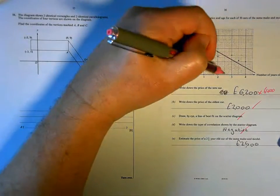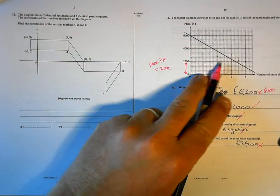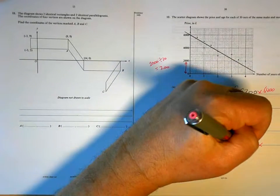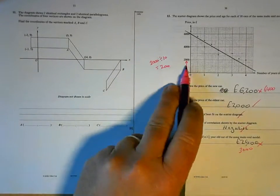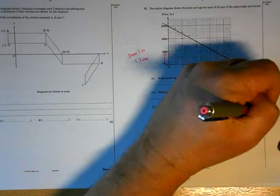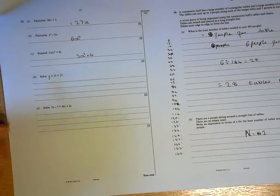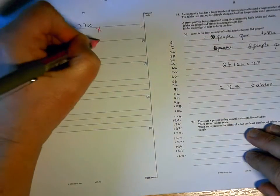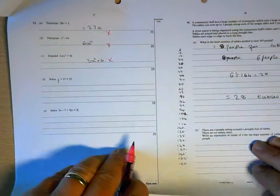And on yours, again, that's wrong, because halfway between 2,000 and 4,000 is 3,000. So it's just because you haven't worked out the value of each little square. So 3 marks there, 3 marks for the page. Don't worry about those. Those are something we will practice, and we didn't practice those back in the autumn.